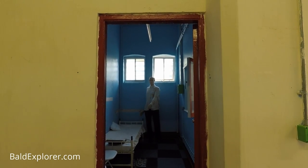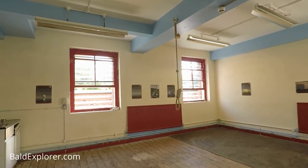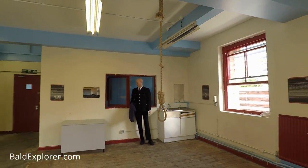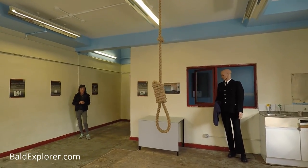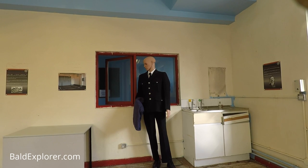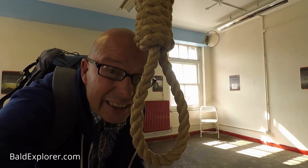So he'd be led out of his cell here into the execution room. This is quite macabre, isn't it? And there it is. And your head would go through that loop. And then presumably that guard, Pierpoint, would pull the lever. My head won't fit through it, luckily. I think I've been saved. Oh, well, I'm going to get out of here before you change your mind.